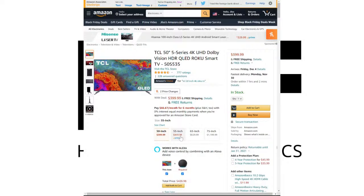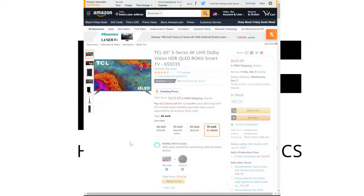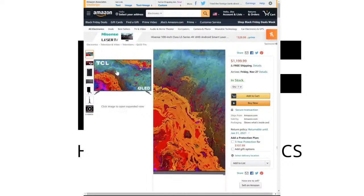You can go up to 55 and 65, and if you want to spend $1,200 or $1,100, you can even do the 75. But this is really, really good deal on a really good television. Now, obviously, it's not like a top-end Sony or Samsung, but for the money, you get a great streaming television, and you don't have to buy that $24 streamer from before, because this guy will do it for you.